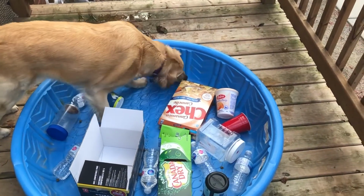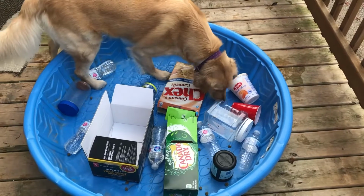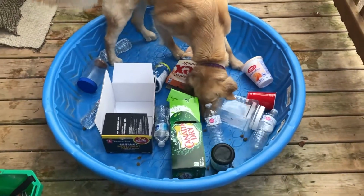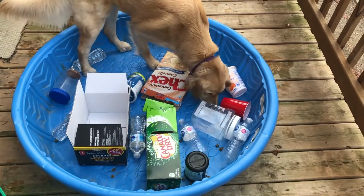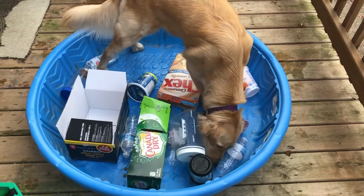And you can see she's very enthusiastic. She's digging her way in there. She's got 4 out of 4 feet in there. And she is excited to get access to some of this kibble here, which is fantastic.